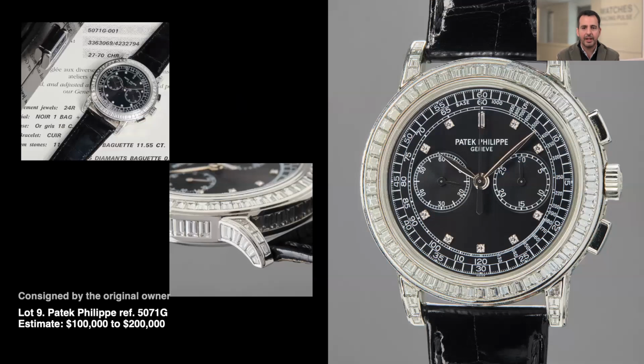Lot number 9 is a very rare reference 5071G, one of only 8 known with factory diamond set bezel and case. A beautiful watch featuring the last generation chronograph movement before Patek Philippe switched to in-house movements, Lemania-based caliber. It's complete with its original certificate of origin and box, donated where the hammer price will be donated to the One Drop Foundation. The estimate is $100,000 to $200,000.